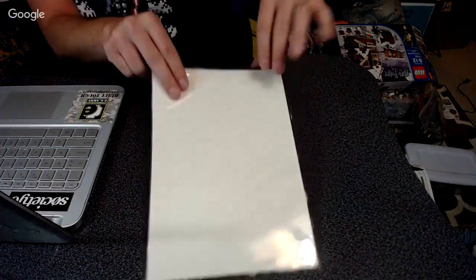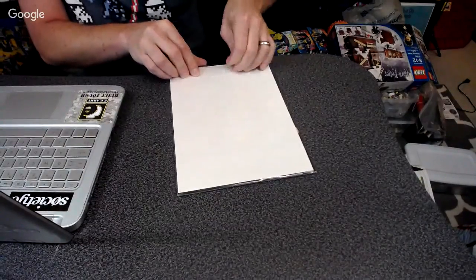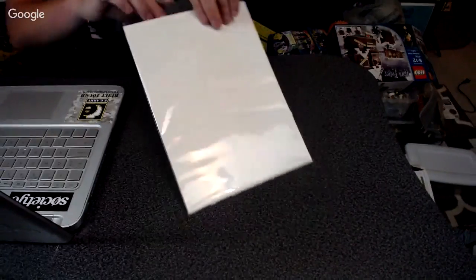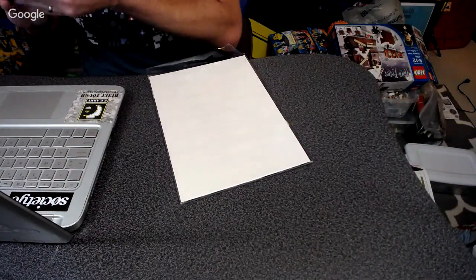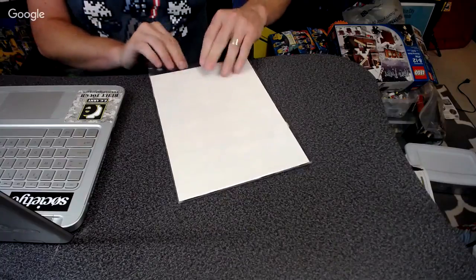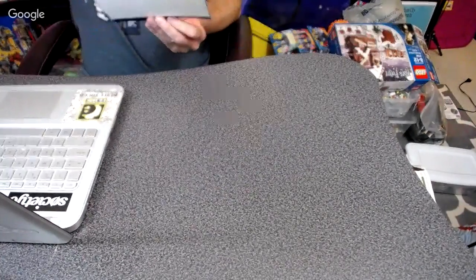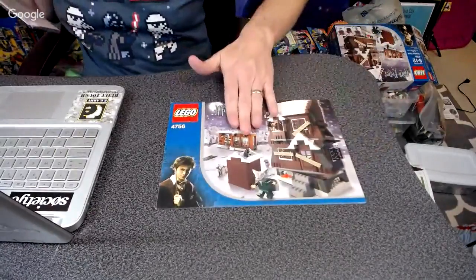But this is actually a comic book holder. It's even got the cardboard on the other side. So they took care of these instructions. I'm going to take the tape off this so I don't get the tape on the instructions when they're coming out. These things look sweet. Wow. Let's see. It's like a comic book. Look at that. That's nice right there.